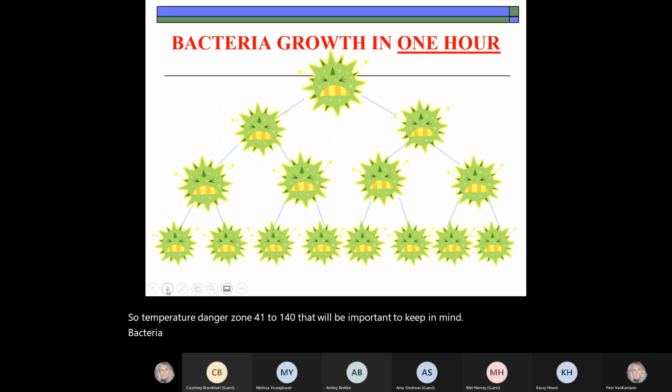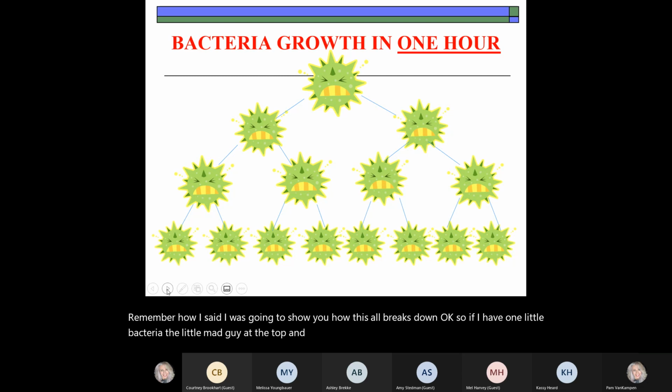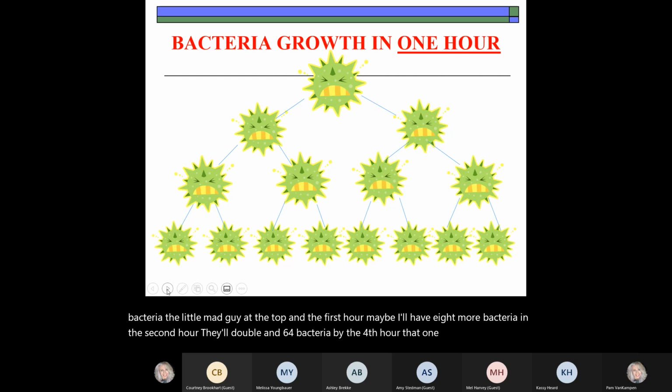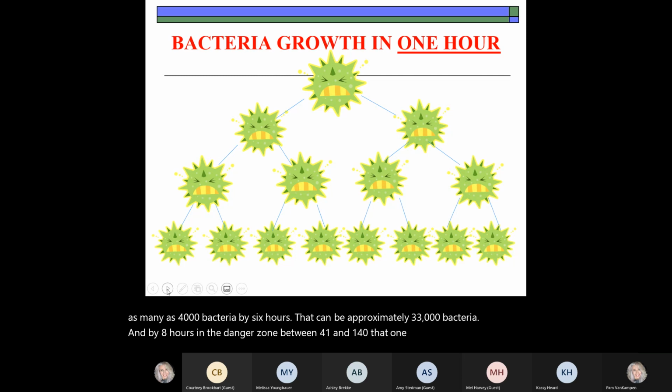Bacteria growth in 1 hour. Remember how I said I was going to show you how this all breaks down? If I have one little bacteria, the little mad guy at the top, in the first hour, maybe I'll have 8 more bacteria. In the second hour, they'll double to 64 bacteria. By the 4th hour, that one bacteria can now be as many as 4,000 bacteria. By 6 hours, it can be approximately 33,000 bacteria.